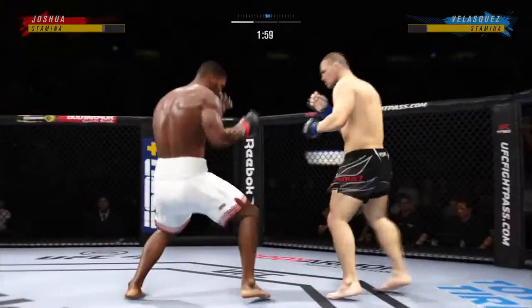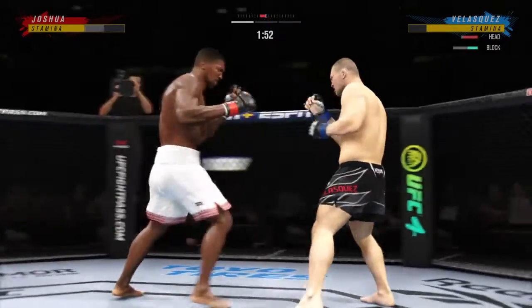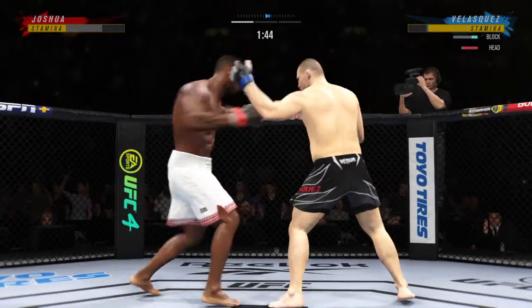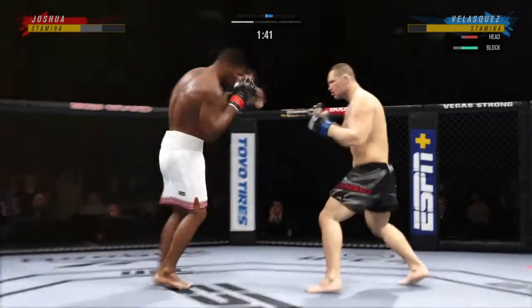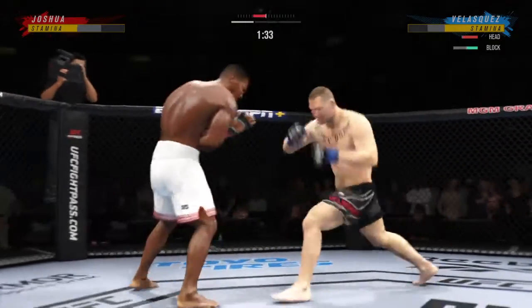Oh, looks like he's trying to set up the takedown. There's the attempt. Big right hook coming, it's blocked. Velasquez's lower jaw now starting to show signs of swelling. And there comes the separation now.